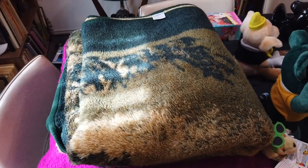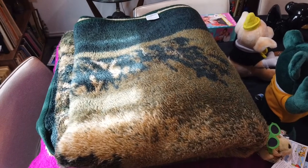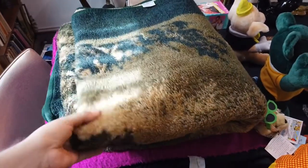Now, this one was $14.95, and $15 is a lot to spend on a blanket at a thrift store. But they go for $100, $150, sometimes $80. They're all over the place. This one, I'll show it to you. It was worth getting at that price to me.